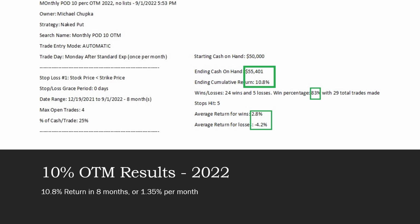In the 8-month period, starting off on December 19th, 2021, so we can get the first January series in, we looked at the 10% out of the money, allocating $50,000 to the backtest. The ending cash amount after 8 months was $55,401. This is a 10.8% return, even in 2022, going 10% out of the money. That comes out to roughly 1.35% per month, the 1 to 2% range.